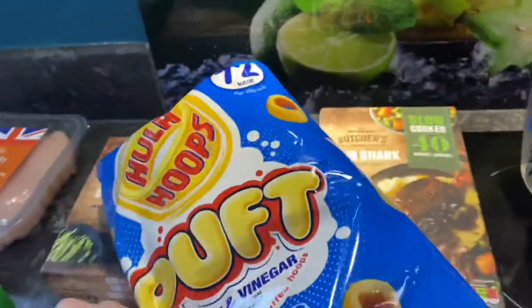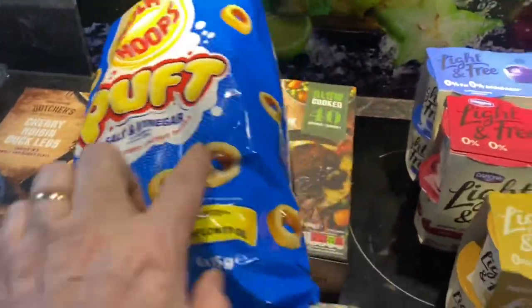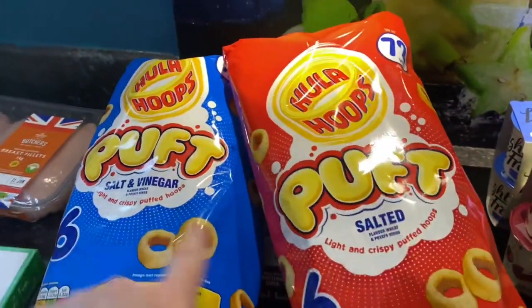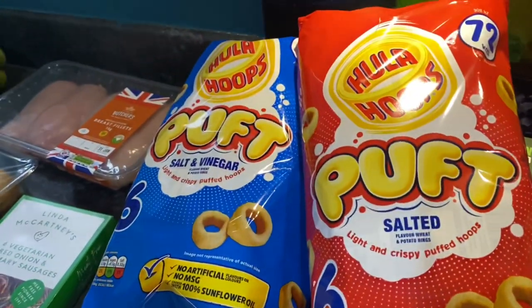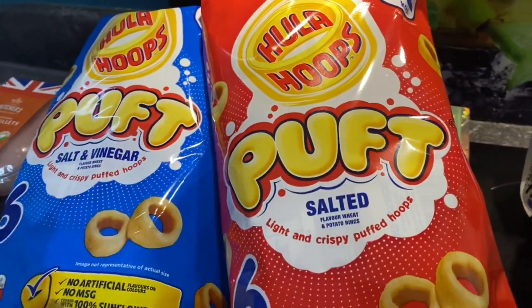I've got some Hula Hoops puffs. These are just like 3.5 syns, salt and vinegar flavour. And I got some ready salted. They were on offer, I think, 2 packs for £2.50. The days of £1 packets of crisps seem to have gone, I suppose unless you go to Home Bargains or somewhere.